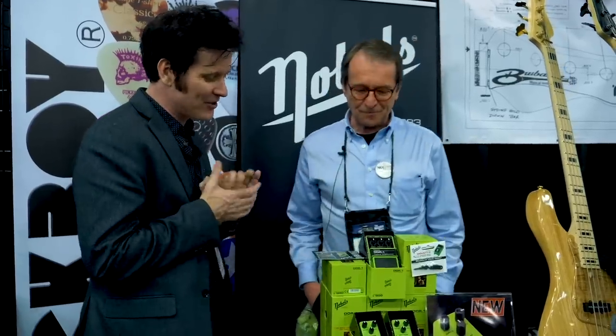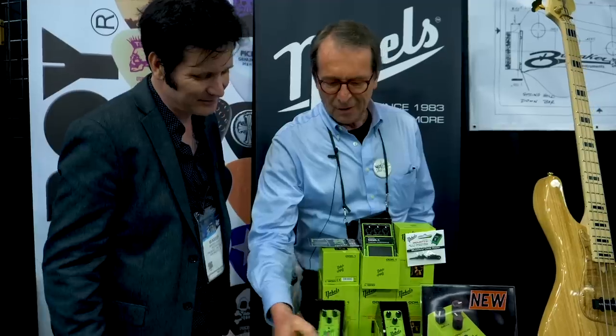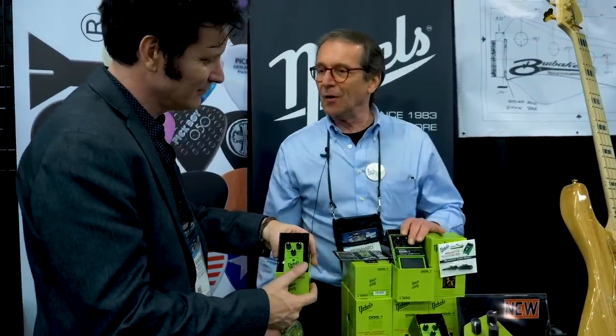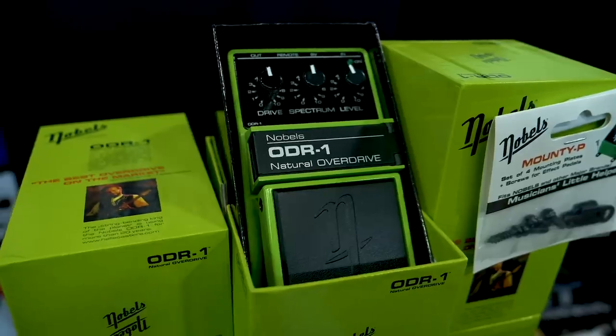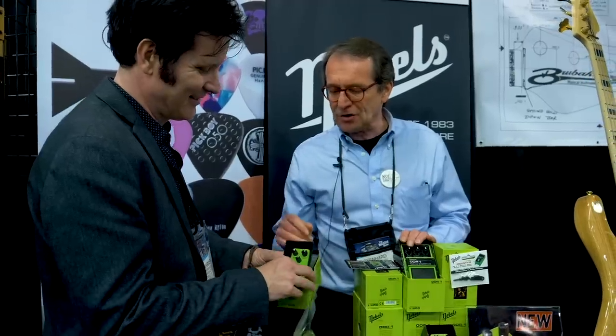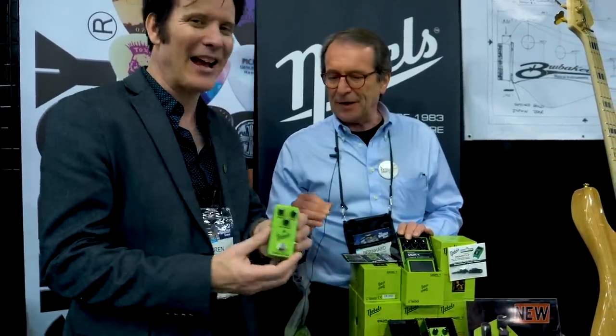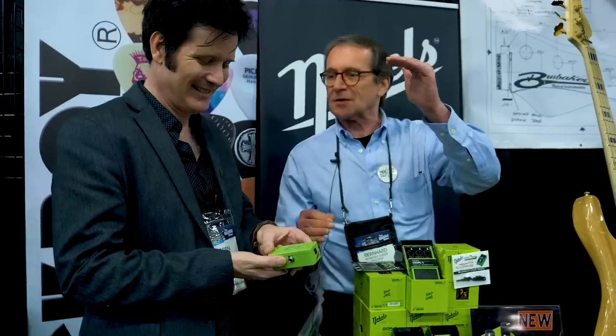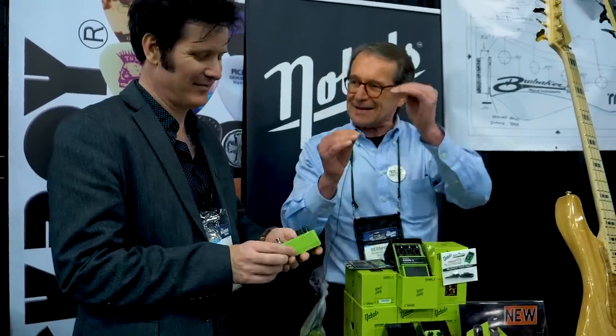So, you have some new products. Tell us what they are. We have the mini version of the best-selling overdrive in Nashville. This one has been the best-selling overdrive in Nashville for 25 years. And now we made a small version, basically the same, but it has a little bit less space. It can take from 9 to 18 volts, so you really can have different settings. So you can drive it really hard. You really must try what is best for you.